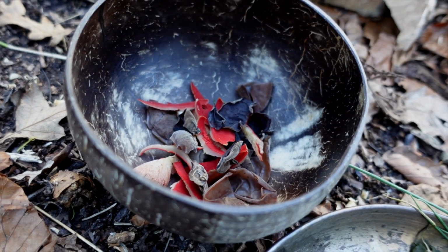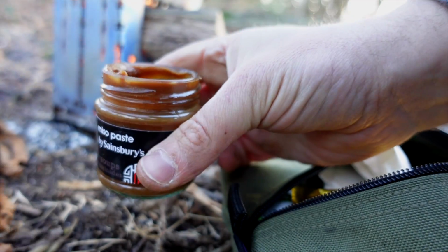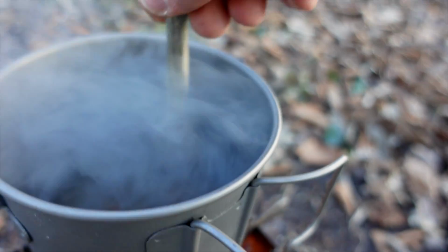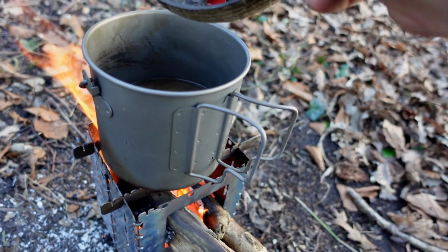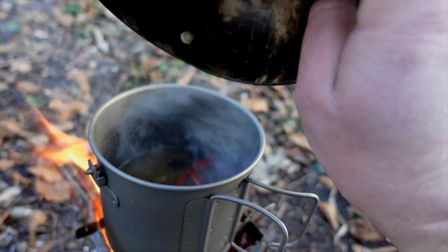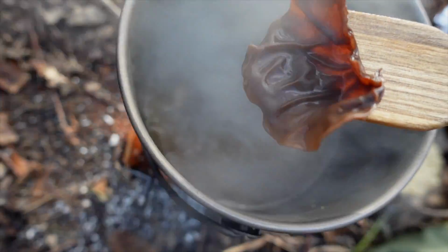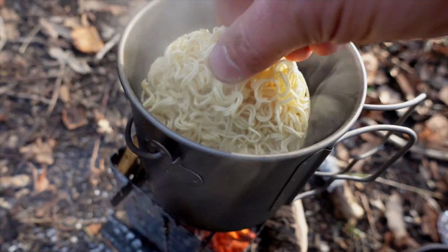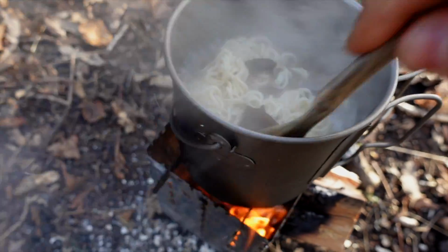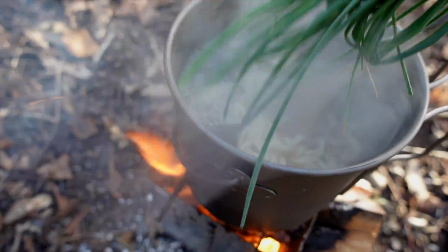Taking off any little bits of moss and things like that, chucking them in there. So got some miso paste. We're going to just drop some miso in. Gonna get that into the miso water. As you can see, look how big and juicy they've got now. Nice. So in goes the noodles. Alright, noodles look good, but now it's time to weave these guys in.